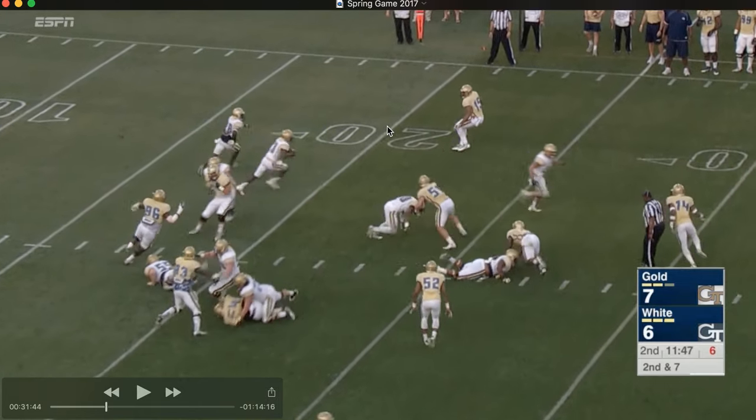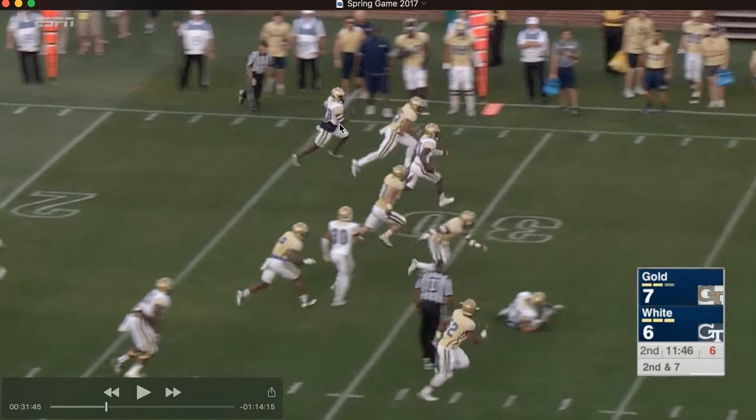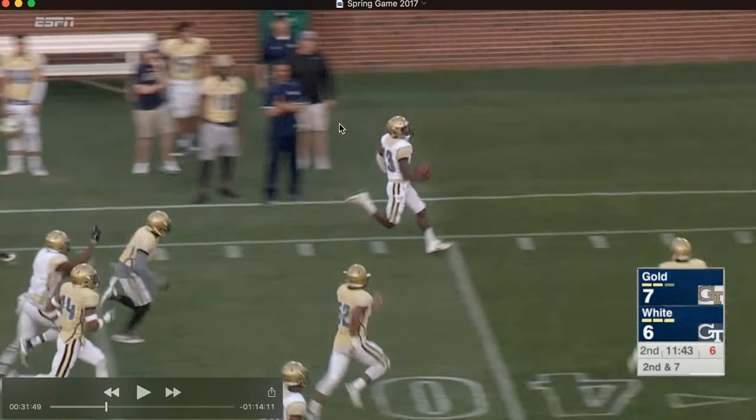Got an A-back going to come out, try to make his block. Pitch guy. So should he pitch it? Where's his shoulders? Where is he at? He's on the outside of the QB, and his shoulders are facing the A-back. The QB should keep it, which is perfect. It's exactly what he's supposed to do. Great run.